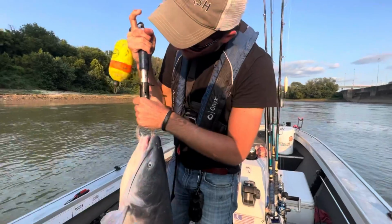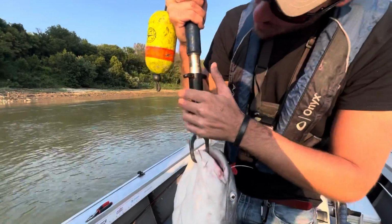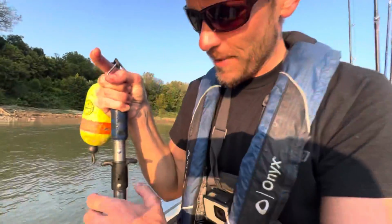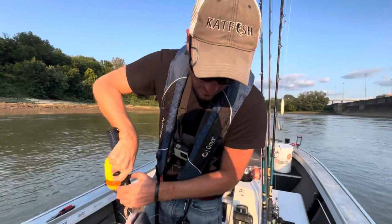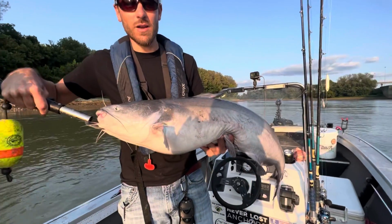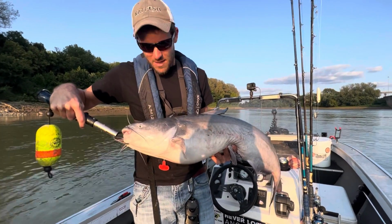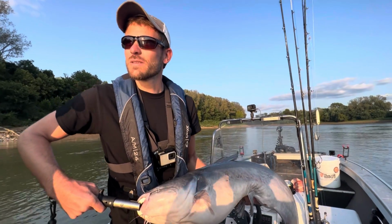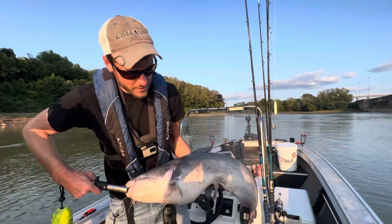All right, y'all, I don't know if you can see it on the camera or not. He's right at 24 pounds, maybe like 24 and a half pounds. He does got some good lean to him, man. I'm tickled to death to have caught a fish like that today. We were just talking about leaving and I got a bite and I decided to drift just a little bit longer, and sure enough, there he is.